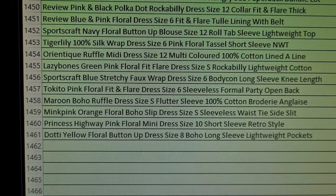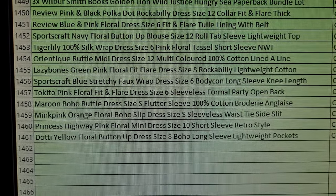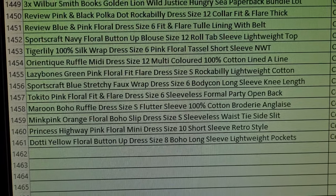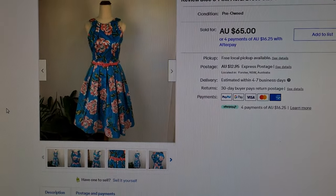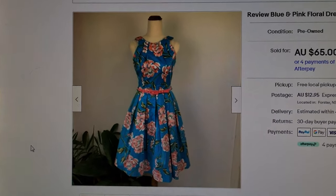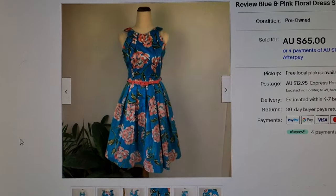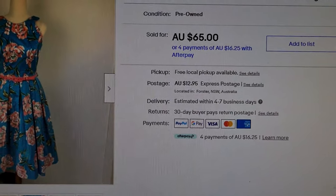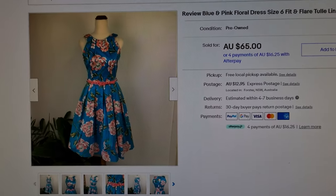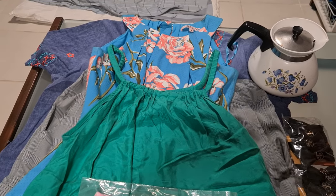Listing all of the stock that I got at the little Anglican place last weekend on my little quick 1 hour run, and this dress sold within about 45 minutes of listing it. It's absolutely stunning, the dress itself. I knew it was going to be a great pickup, and this is the one that I paid up for. I paid $20 for it and I put it up high, 65, and gone in 45 minutes. Love a quick flip.